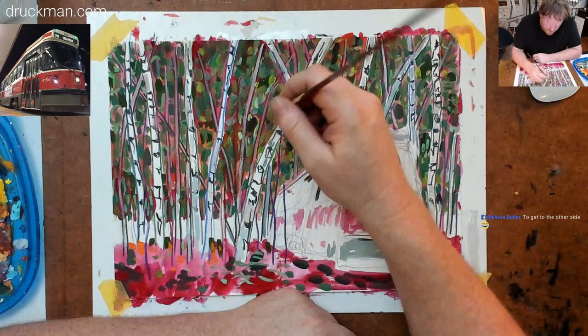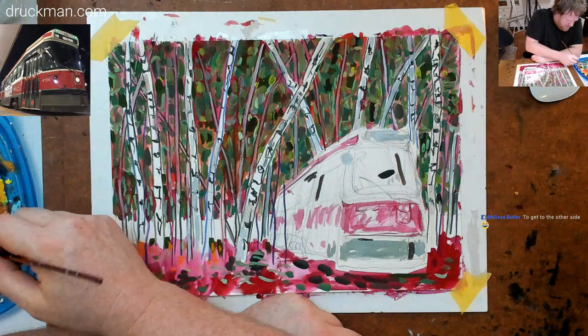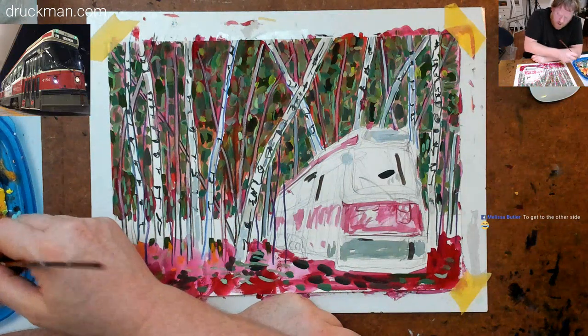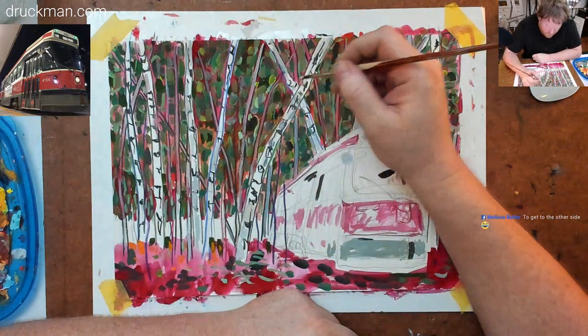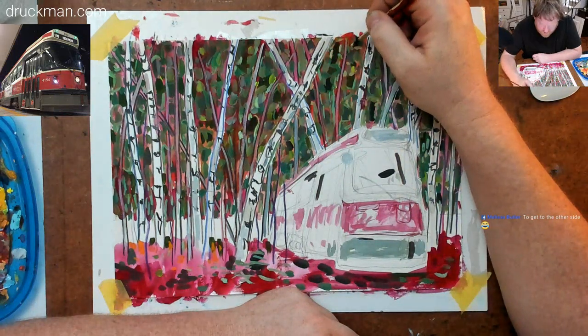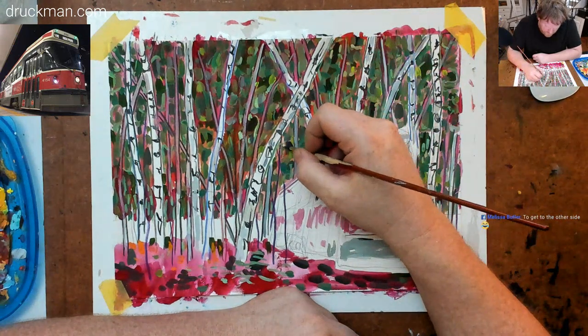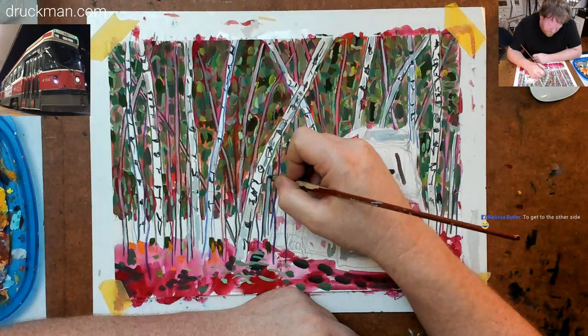There's nothing that interesting about them. Two, I'm digging doing these landscapes that I make up as I go. I like it. It's fun. Three, if I was to do a painting of a streetcar, I was going to do an abandoned streetcar. But that would have been just copying a photo that I found on the internet, and I don't really want to do that.